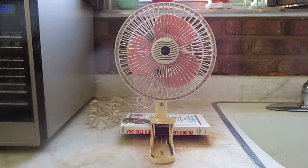Well, finally got another fan cleaned up. Some of you might remember this one from an earlier video. This is a 6-inch Treasury brand clip fan that I got at a flea market for, I think it was $5. I don't know if you could tell in the previous video, but this thing was pretty dirty when I got it. The motor housing had a huge dust bunny in it, but I got it all cleaned up and it looks pretty good now.